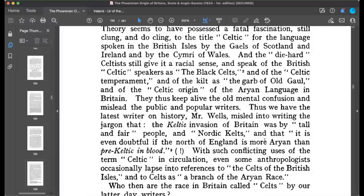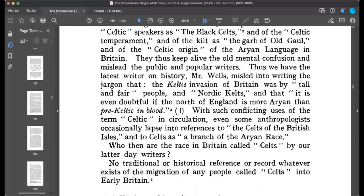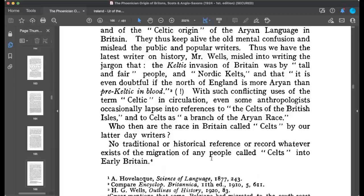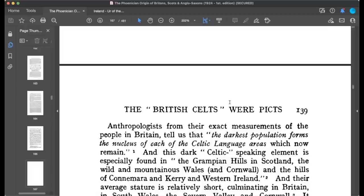And that it is even doubtful if the north of England is more Aryan than pre-Celtic in blood. With such conflicting uses of the term Celtic in circulation, even some anthropologists occasionally lapse into reference to the Celts of the British Isles and to the Celts as a branch of the Aryan race. Who then are the race in Britain called Celts, all right, by our later day writers? Who are they then? So they're different peoples. No traditional historical reference or record whatsoever exists of the migration of any people called Celts into early Britain. There's no history of that there, really.